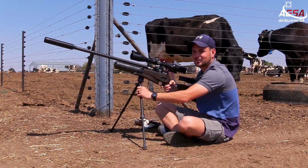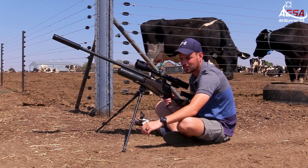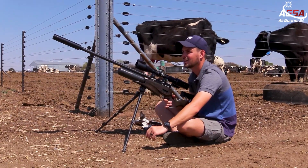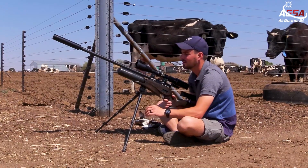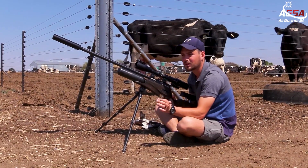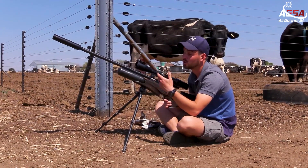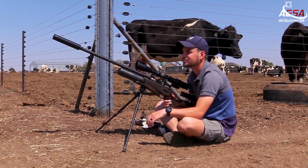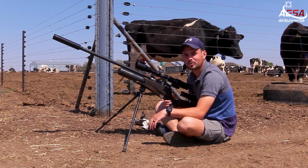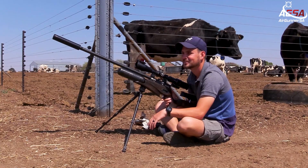In the past I used to shoot them about 20 feet per second less, but after tuning the gun a little bit, getting it up there, the accuracy is a little bit better now. So yeah, 41 yards is not really that far, but always a joy, always a joy.